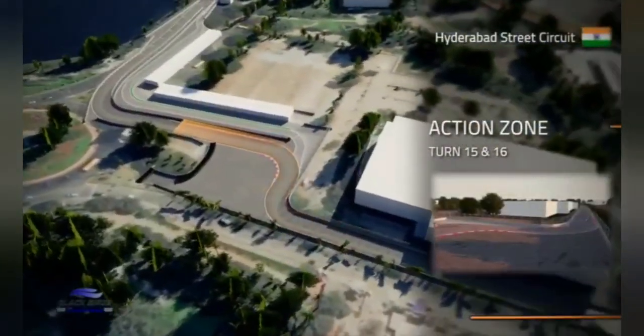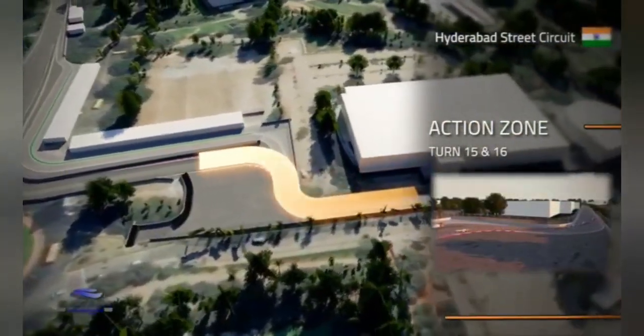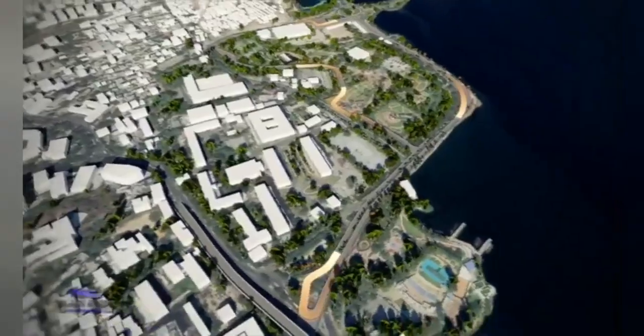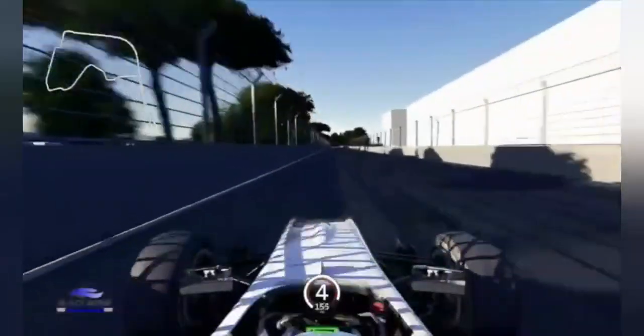The final key sequence of the lap is at turns 15 and 16, a chicane that may see a last gasp overtake before the final corner and is crucial to get right in order to carry as much speed as possible onto the next lap. Let's jump on board now for a lap of the circuit.